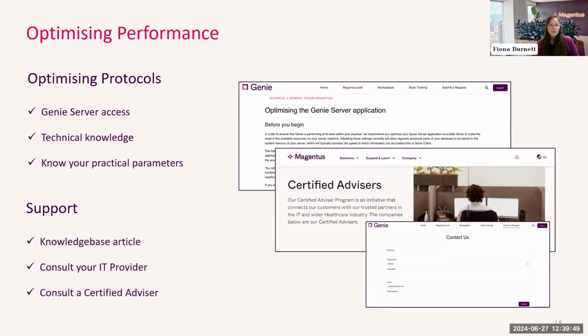However, if you're unsure of the specifications your server is built to, or you don't have access to the Genie server, it will be best for you to consult with your nominated IT representative. We recommend IT providers with specialised Genie knowledge, and as such, our Certified Advisor program is an initiative that connects practices with our trusted IT partners. A full list of certified advisors is available from our website.